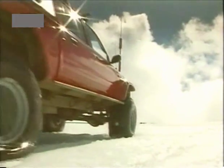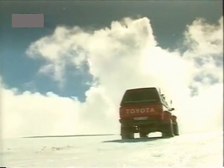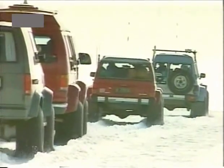Now on snow, I always thought manual transmission was best, but apparently I'm wrong. Automatic is essential. You always have traction to the tires, you don't have to change gears. When you drive very slowly and want to change gears, the vehicle stops. And in steep hills you can always go slower with automatic transmission.